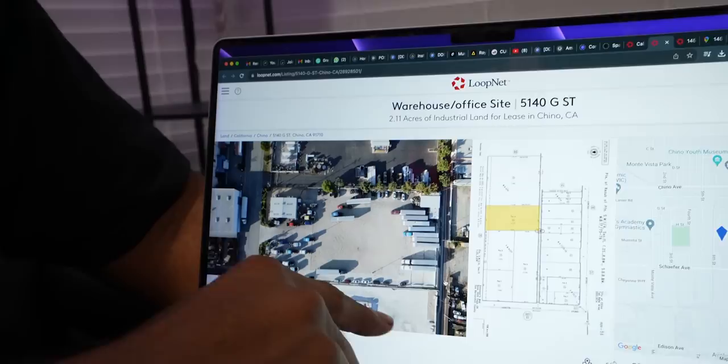Well, there's a building right there. Mark, it's $42,000 a month. But look at the parking lot. We'll have to put some pavement down. It's in Chino. Yeah. Oh, it's not paved. No. Okay, you guys.